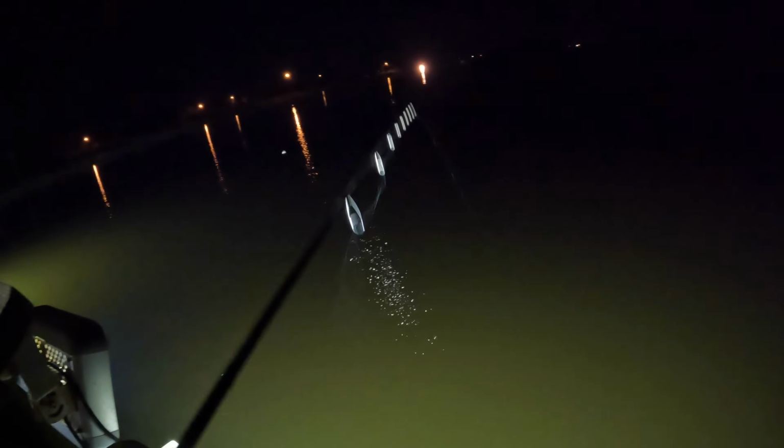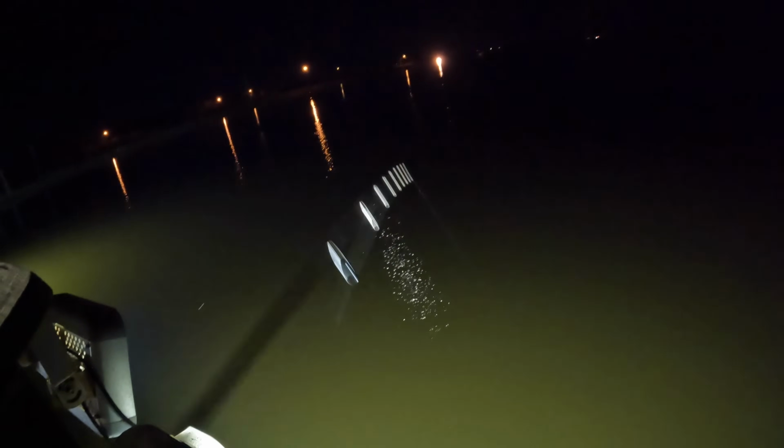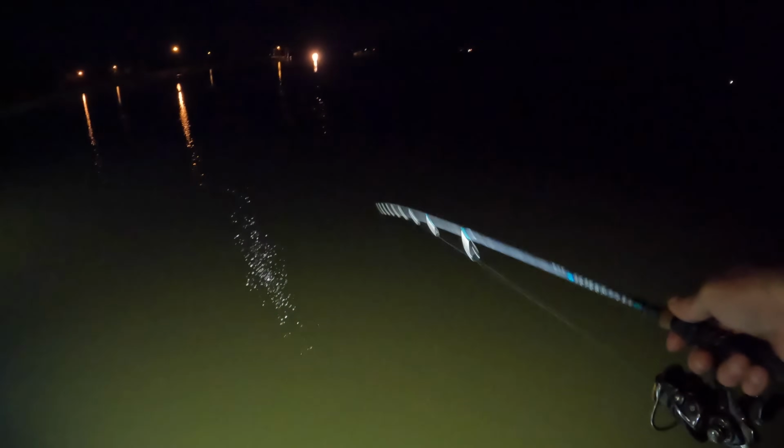Suckley jigs. There's still a lot of trout right here. I see specks, I see white. I see an airboat coming in. Whoa, there's a lot of trout here. You know, we might get a keeper speck, but we're gonna have to go through a lot of undersized ones tonight.